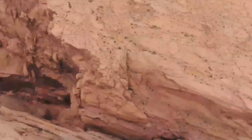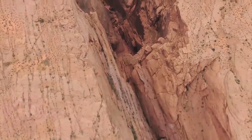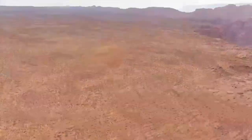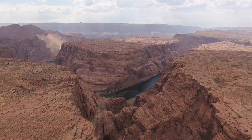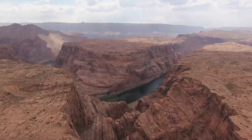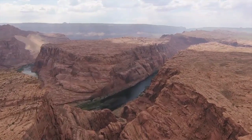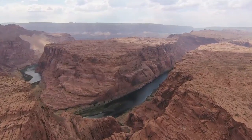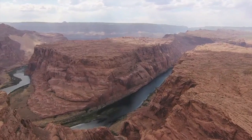Okay. Oops, that's kind of fast. And let me look back up again. And there's the Colorado River. Oop. I'm a little bit jerky here. Sorry about that. Okay. Now we'll come out to the Colorado. And then this is the next bend in the river, in the same direction as Horseshoe Bend.